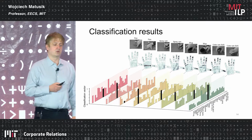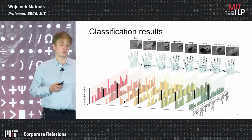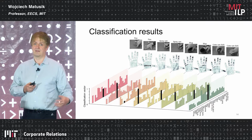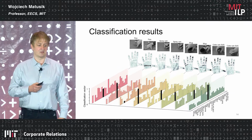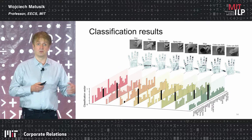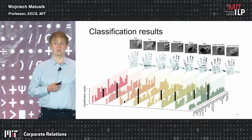If you were to look at the different types of objects, and you train on all of the datasets that we have collected, you can obtain pretty good accuracy. So if you are trying to predict what kind of objects you are interacting with, this type of machine learning model can do it very, very well.